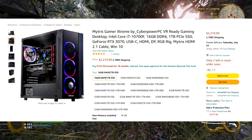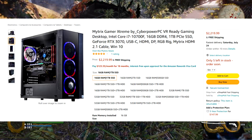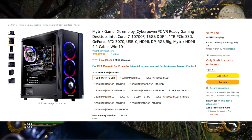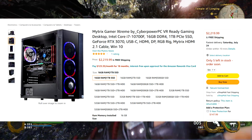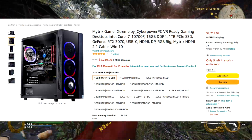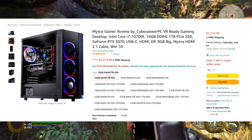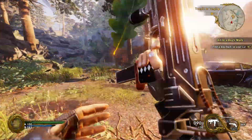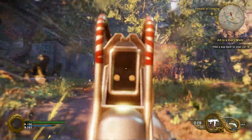If you want to go the Intel route, there is a Gamer Xtreme by CyberPower PC desktop that includes an i7-10700F, 16 gigabytes of DDR4 RAM, a 1TB PCIe SSD, and an RTX 3070. It's a little bit more expensive at $2,200, so I wouldn't really recommend that. I would rather go with the Chronos with a Ryzen 7, but hey, I'll leave that option up to you guys. And that's going to wrap up this one.